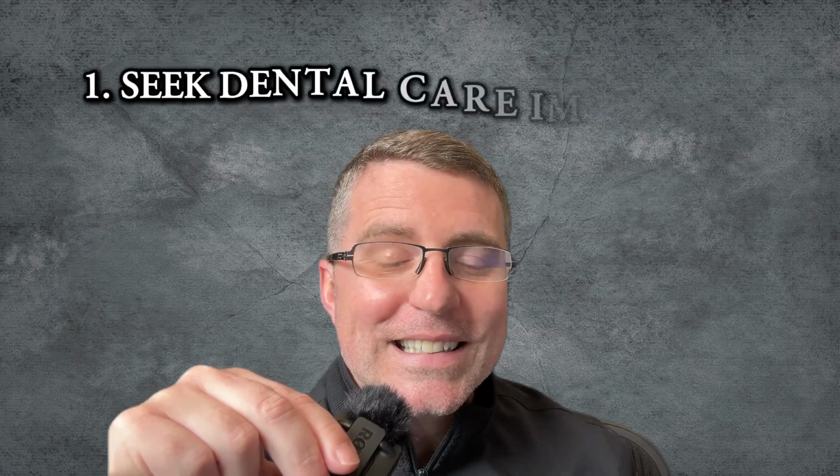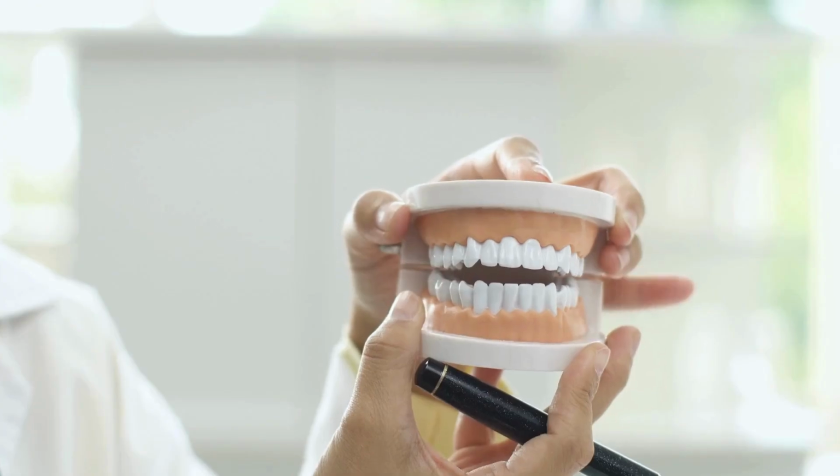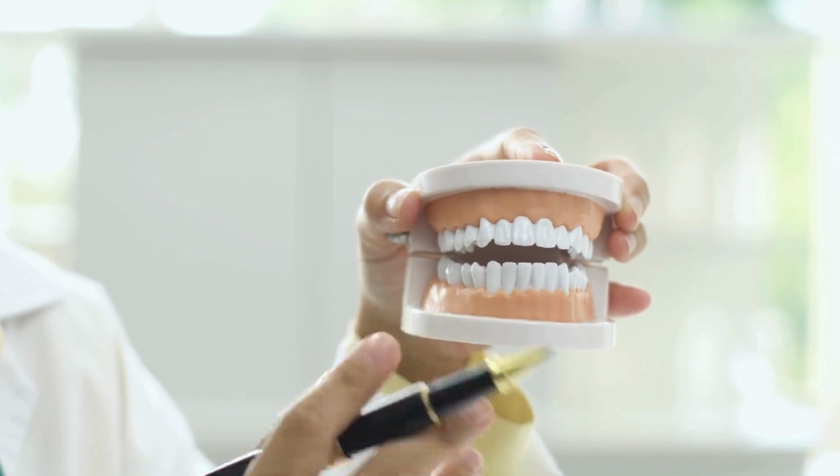Number 1, seek dental care immediately. Schedule an appointment with a dentist as soon as possible. They can assess the situation, determine the cause of your teeth falling out, and recommend appropriate treatment.